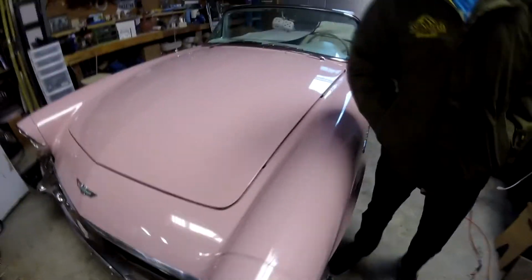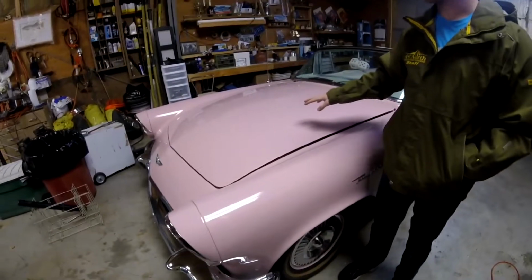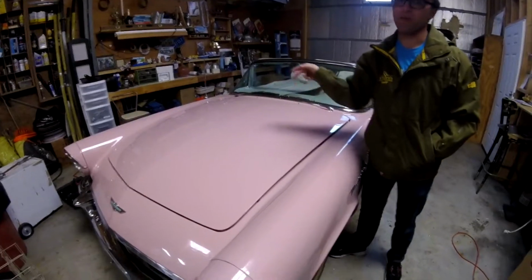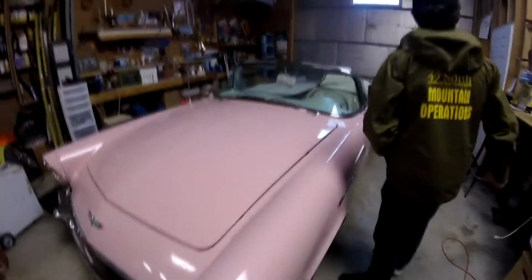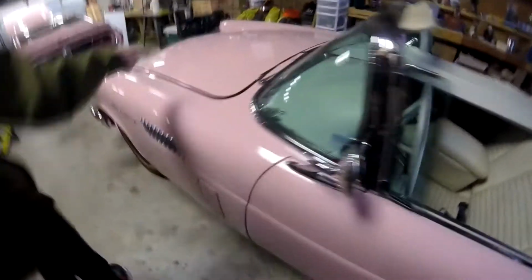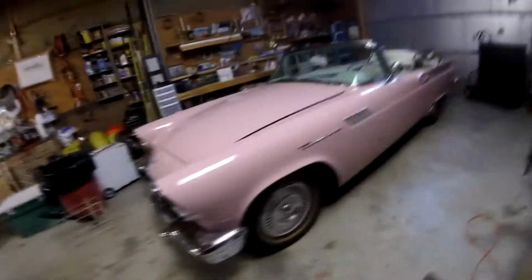Well, okay, what's one thing that you guys are going to notice about this Thunderbird versus other Thunderbirds? It doesn't have the hood scoop. This is the only '57 Thunderbird you're going to find without the hood scoop. The hood scoop meaning this up here. This car right here is the only '57 Thunderbird that you will find without the hood scoop. And by God, I think it looks even better without it. And that's not just me, but I agree with that.